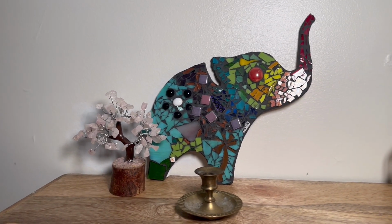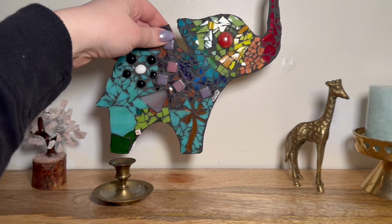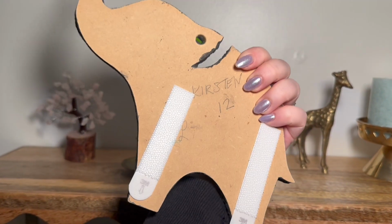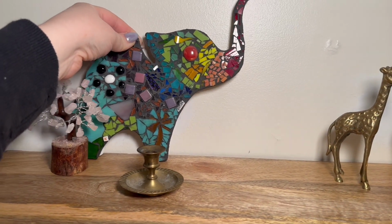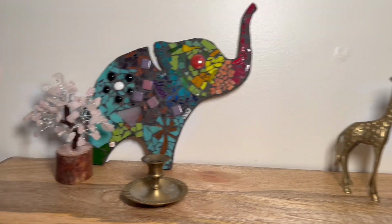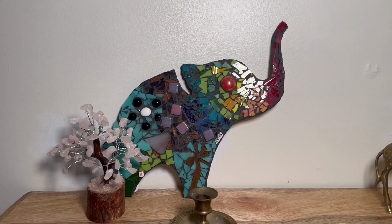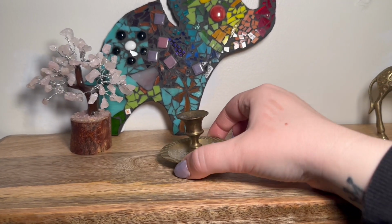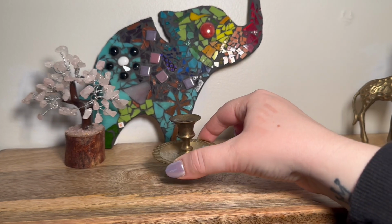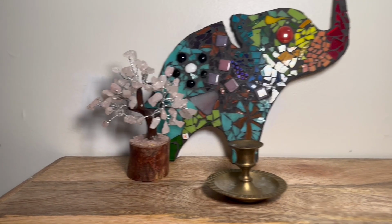And then moving over here, I have this that I made in like 2012, I think. It says 12 on the back, so I'm pretty sure it's from 2012. But I went with my best friend's family to this place, and they had these little shapes where you could put mosaic tiles on them, so that's what I had decided to do. And then I have this little tiny candlestick holder, which takes a mini candlestick, so I don't have any of those, but I put that there just to have something on it.